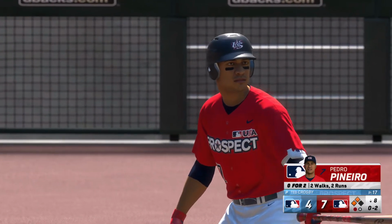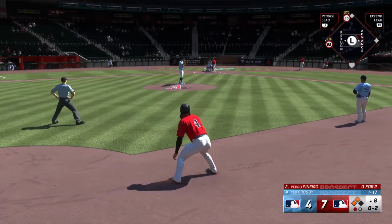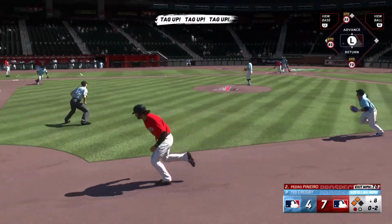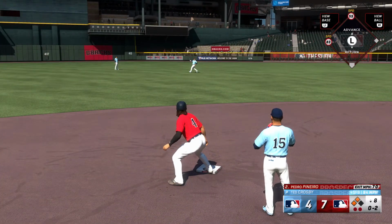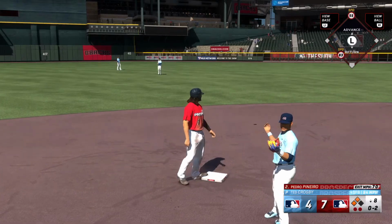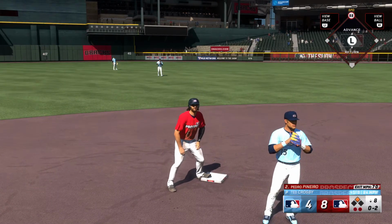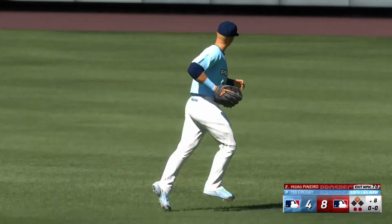Here's the second baseman, Pedro Pinheiro. Check that zone. Here's the 0-2 pitch. Lifted in the air to right center. Vega on the way over, tracks it down for the out. Runner tags for home. The throw is offline, and the run comes in to score. And now it's 8-4.